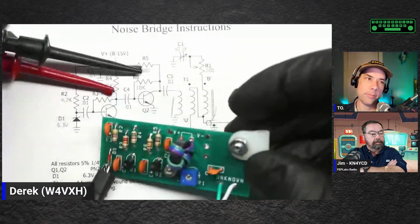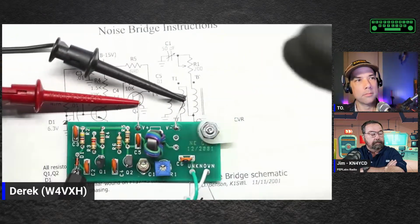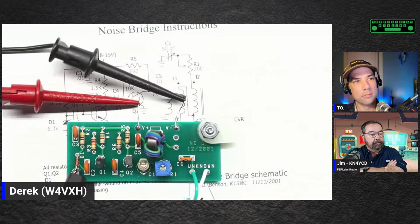Well, I think it does what it's supposed to do. Generates noise. Unfortunately, I don't have my receivers.